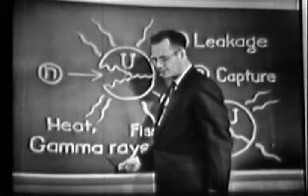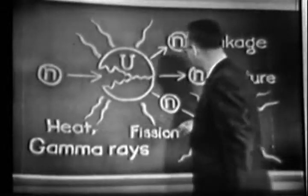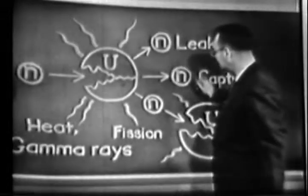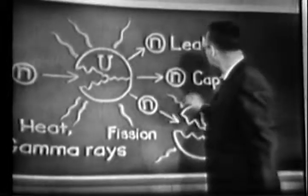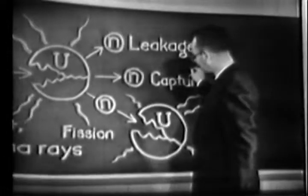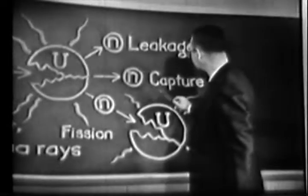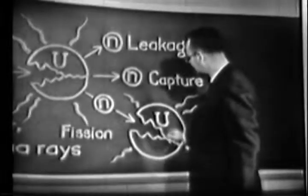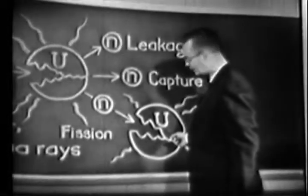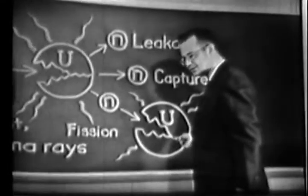There is emission of gamma rays accompanying this fission process, but more importantly, we get a multiplication of neutrons. Some of these neutrons will leak from the vicinity of the fuel. More will be captured in the system itself, and of those captured, a portion will find other uranium nuclei and be absorbed there, resulting in additional fissions. How do you maintain the process?